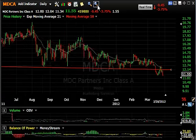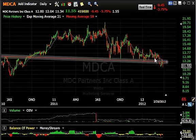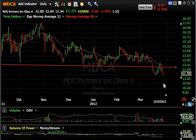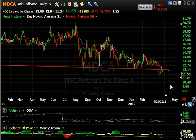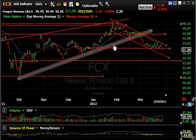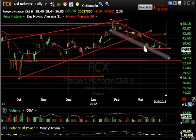MDCA, large topping pattern here, may have been broken. A little bit of a snapback, and then today back down another 3 3/4%. That one could start to fall away, and if it does, we can see that down in the high single digits.